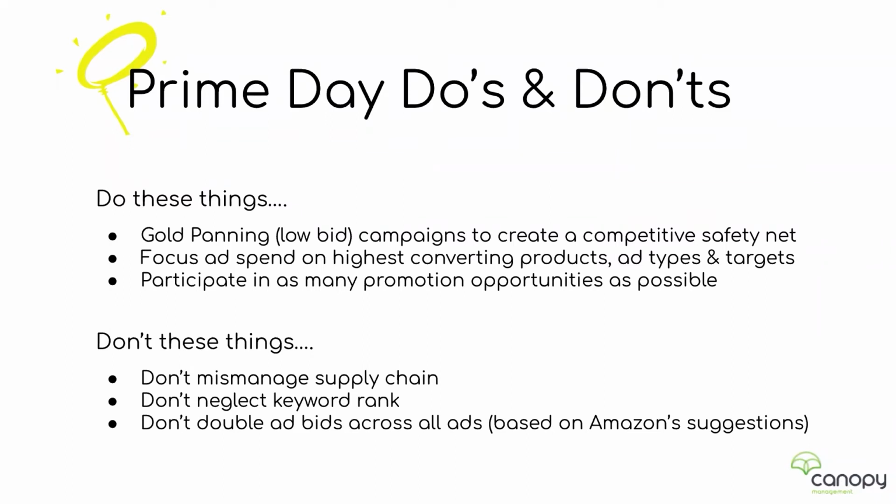But when they're not running ads, when their listing is not showing as available, shoppers start looking for alternative products, and you want to have your product showing on their product detail page in search results, any place that is likely going to steal away that shopper that was originally intended for somebody else.